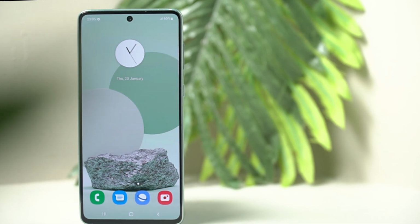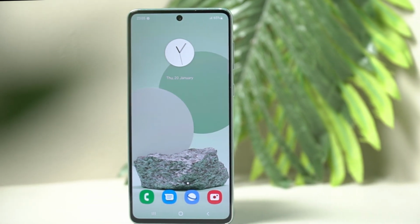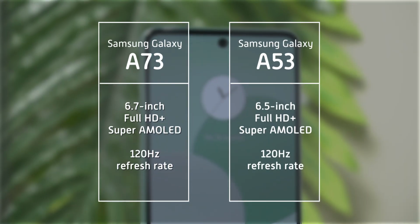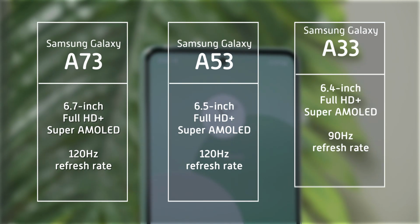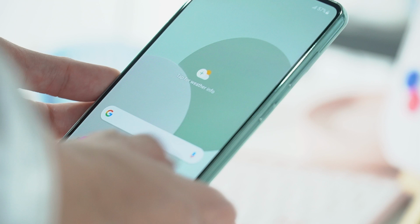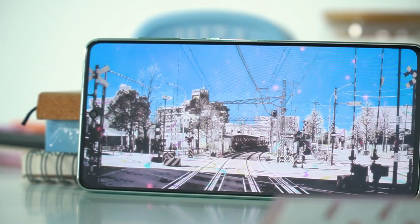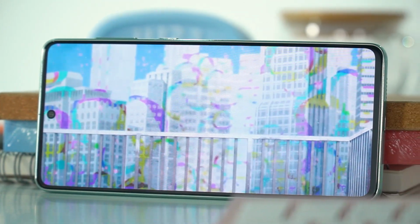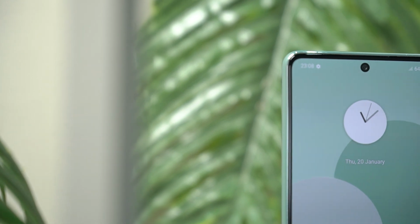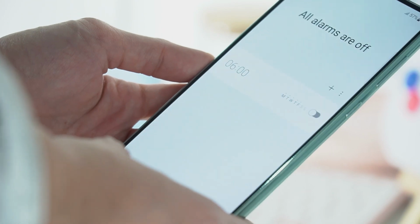Differences are minute across all models, with the largest screen belonging to the Galaxy A73 at 6.7 inches. Both this model and the A53 boast a high 120Hz refresh rate, while the A33 offers 90Hz instead. Quickly testing out the display of the Galaxy A73 showed pin-sharp images with bright and vibrant colors, whether you're just going through your phone or while watching. Bezels are also super thin and the whole screen is pretty much maximized, making it great for watching all kinds of content like our videos or multitasking during work.